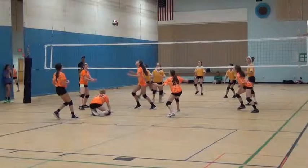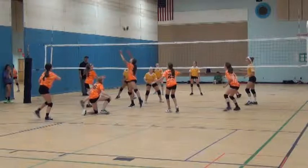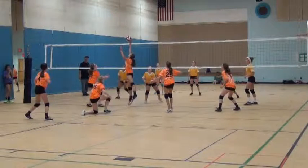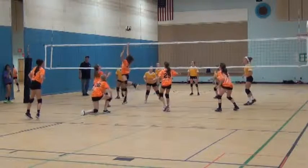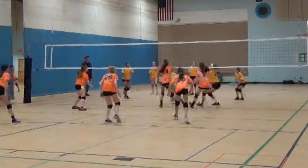Having that awareness of, oh, that ball is going to be close to the net, tight on the net. I need to get ready to either block it, joust it, punch it, but having that awareness. So Sarah did a great job getting up, getting that ball in play. Karenna saw that it was tight on the net, so she just jumped up, gave it a little tip to get it over. They did a good job trying to get the ball up.